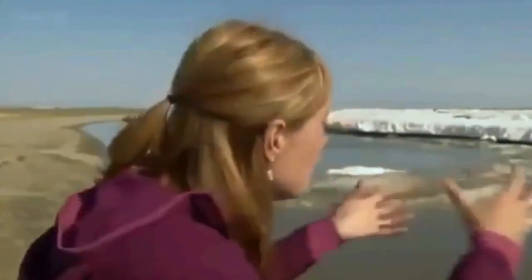This is such a dynamic time. Things are on the move and things are being eroded as well. The riverbanks are literally falling into the rivers as the water levels rise, and so it's precisely now that ancient remains start to come to light.